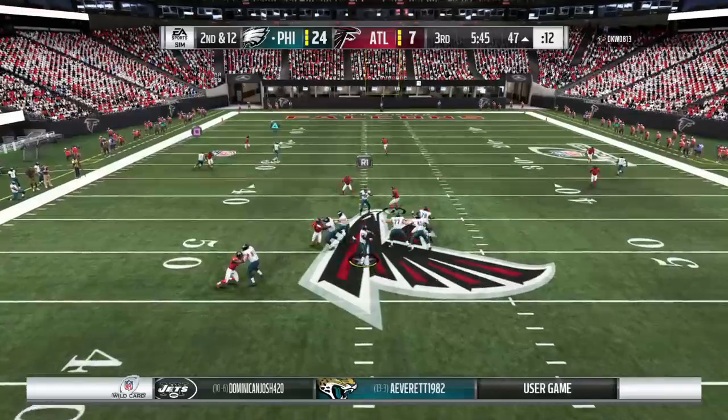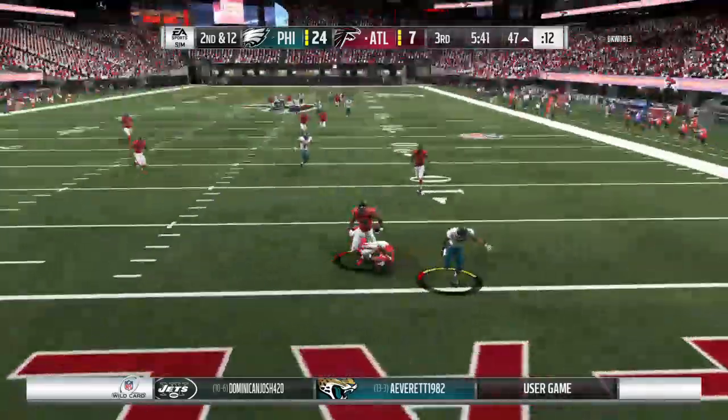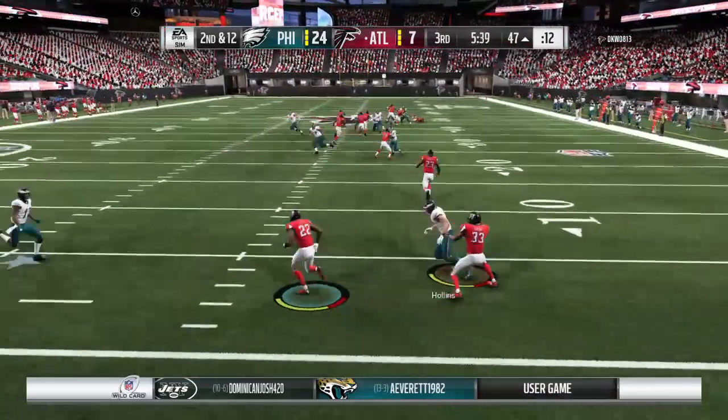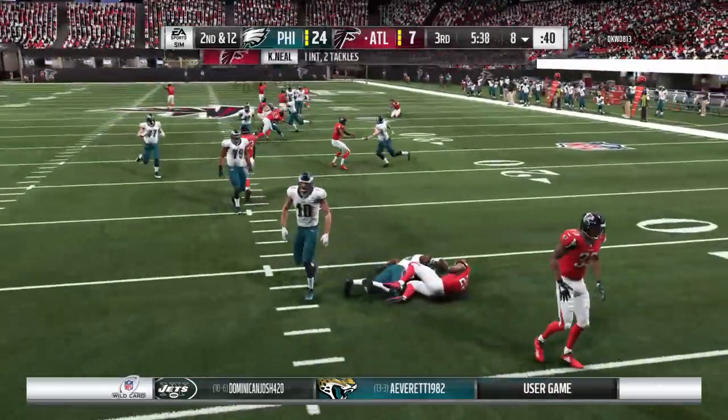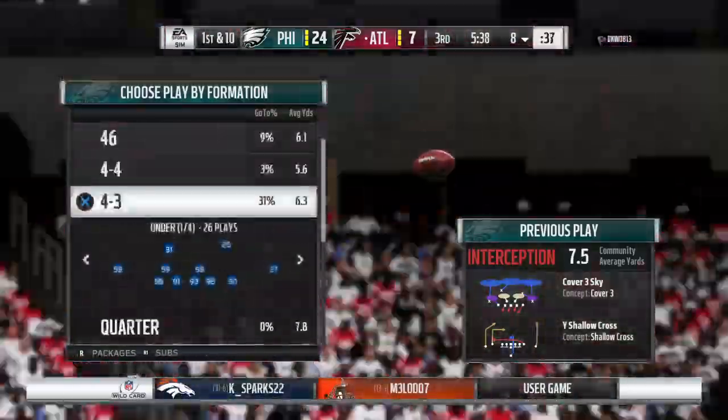Wentz to throw on second down. Trying to lay one up deep. Oh, a ball batted in the air, and now it's intercepted. Picked up by Keanu Neal. And a short return will be stopped inside the 10 at the 8-yard line.